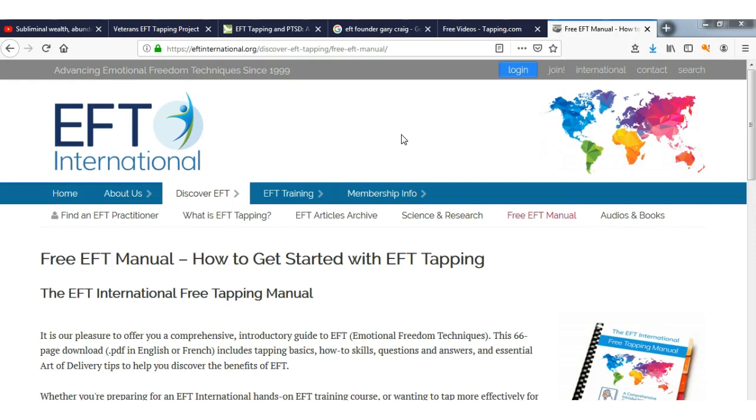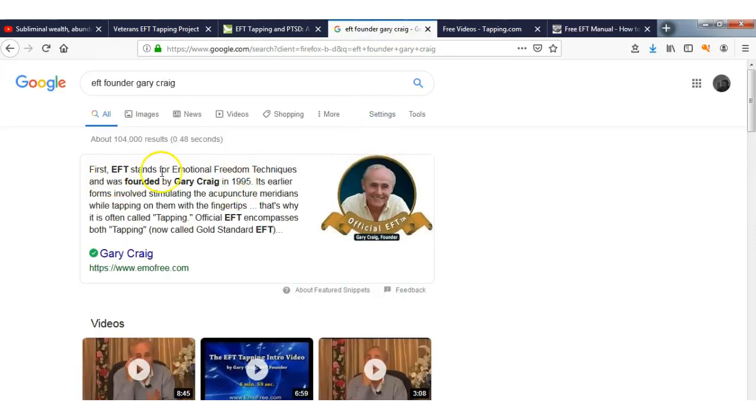But as with any healing modality, it's not necessarily a cure-all or heal-all. What I am suggesting is try it out, because you can download the free manual from websites like this, the EFT manual. It was founded by Gary Craig in 1995. Early forms involve stimulating the acupuncture meridians while tapping on them with the fingertips. That's why it's often called tapping. But the official name for it is EFT, Emotional Freedom Technique.